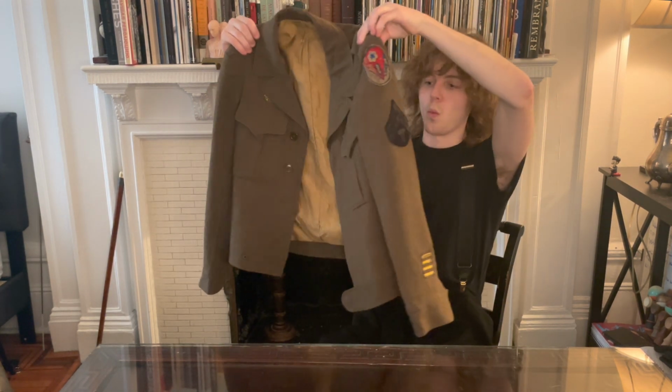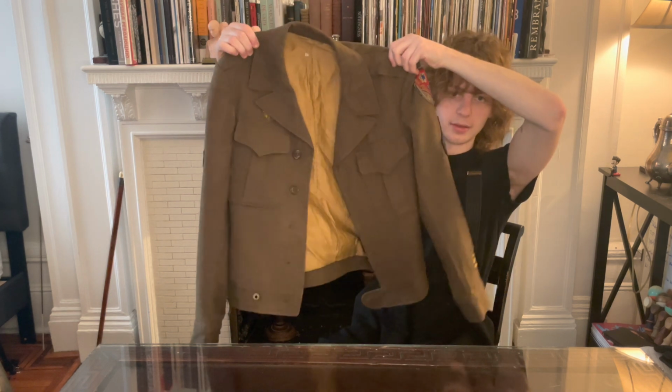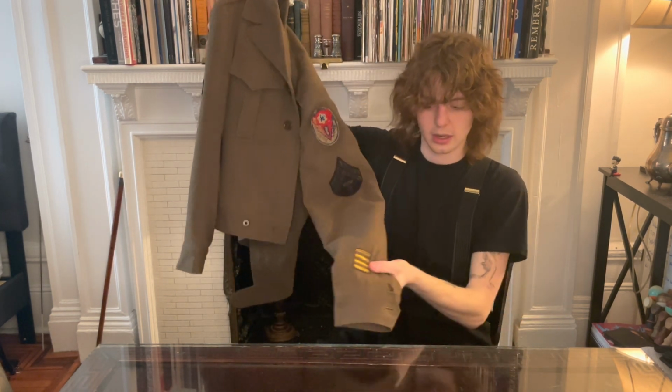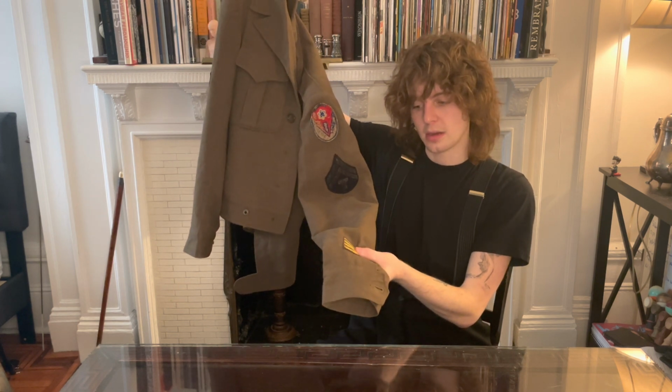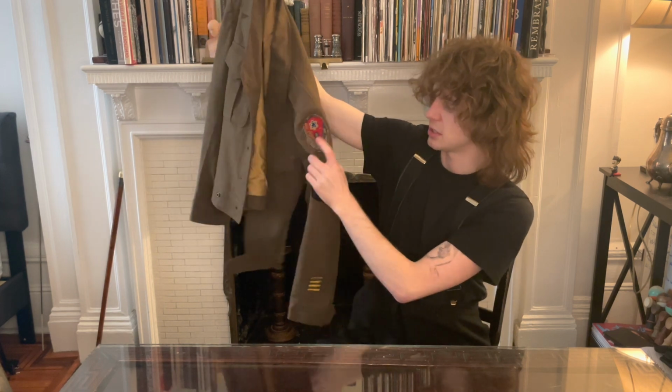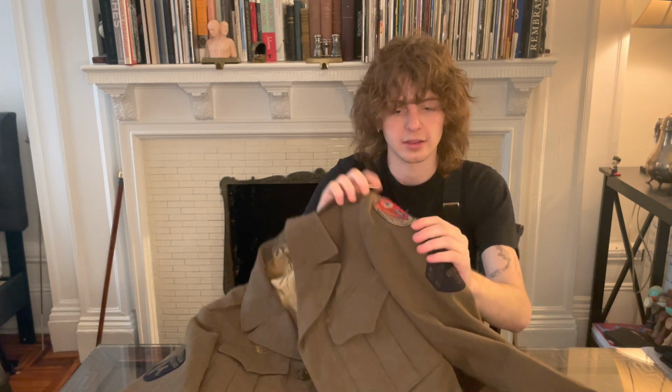Starting up first, we have this lovely World War II military jacket. I forgot what it's called. However, one of my friends told me that these bands on the sleeve are for years of service. And I love how distressed all the patches have gotten over the years. Like, it's completely faded and it just looks super cool.